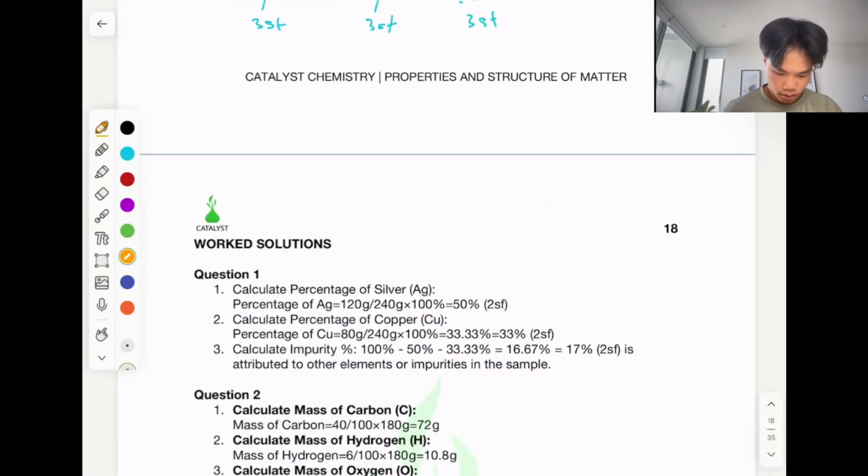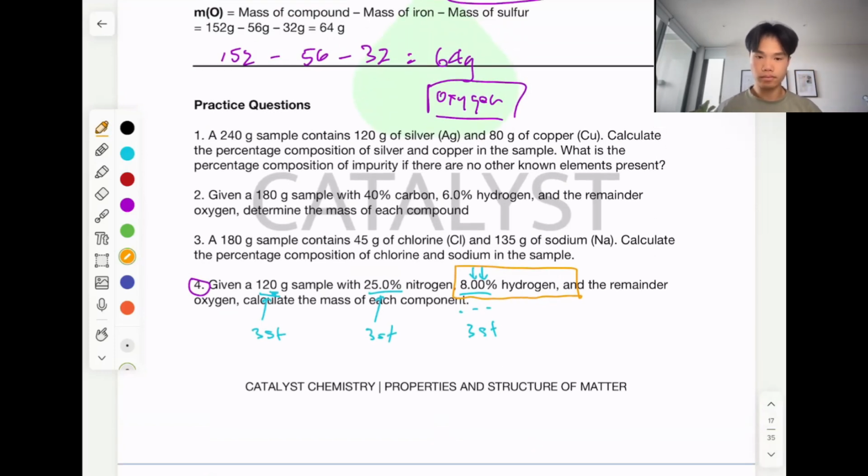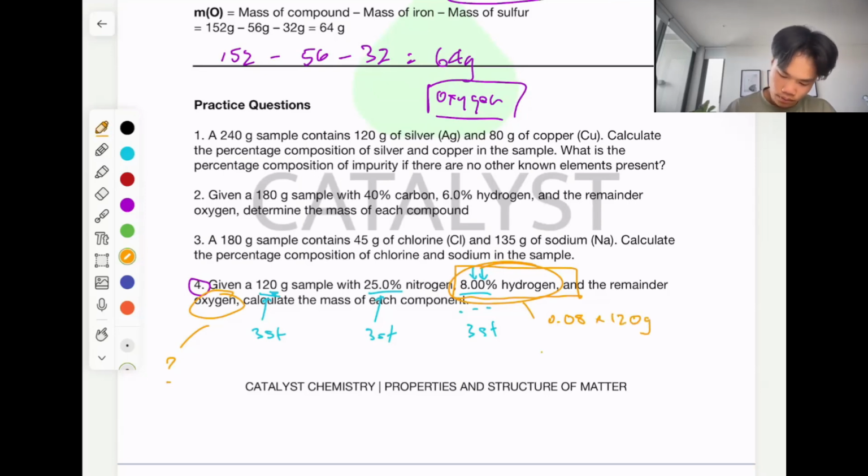Do we have to do the mass of the compound minus the nitrogen's mass minus the oxygen's mass to find the hydrogen's mass? Yes, but you can't find oxygen mass without a percentage of it. So you'd have to find hydrogen mass first, and that would be 0.08 times 120 grams. Does that make 8% of 120? And that actually gives you 9.6 grams.